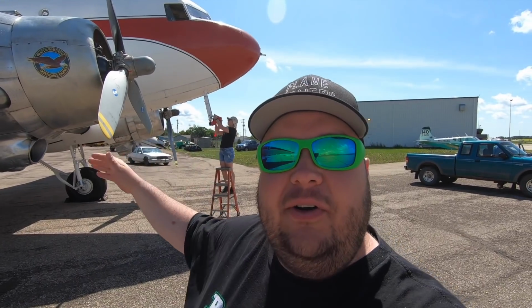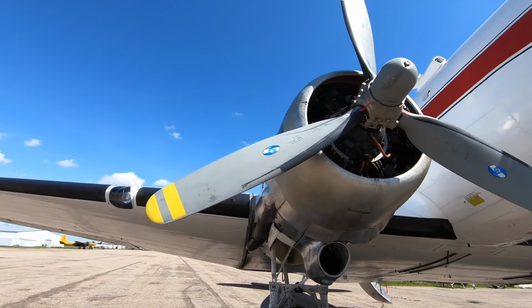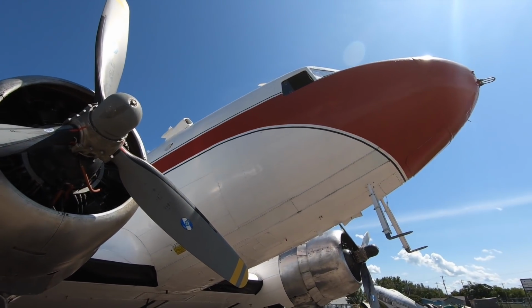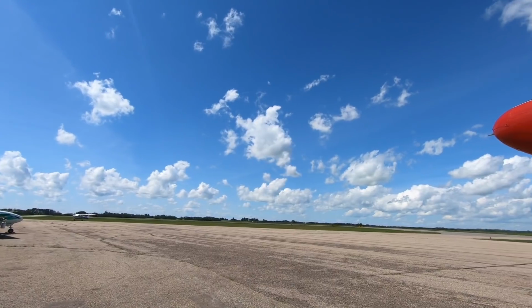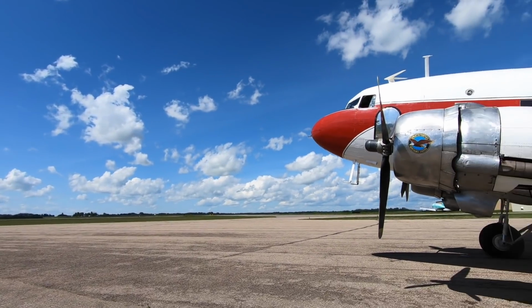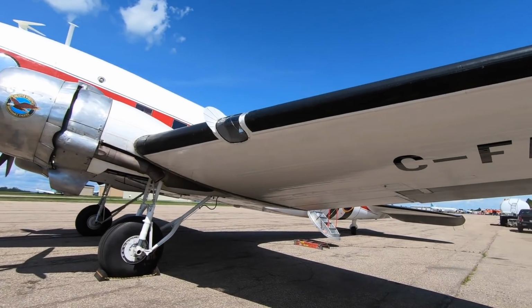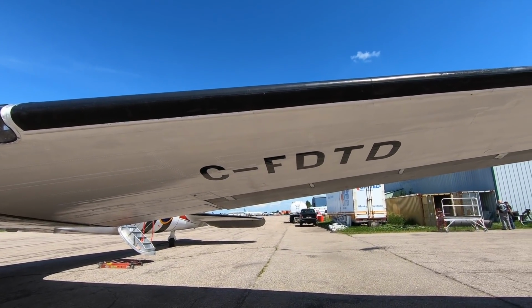Total time put on the aircraft since its very first flight, including the test flight on June 6th, is 17.7 hours. So that is pretty good. Averaged 88 gallons an hour fuel burn. Total time, 43,420.9. Yes, folks, this is a very high time DC-3, but she flew very, very well. Couldn't be more proud of her.